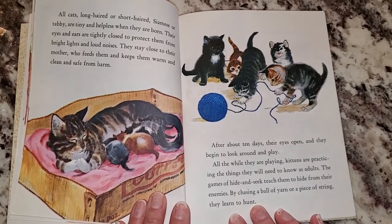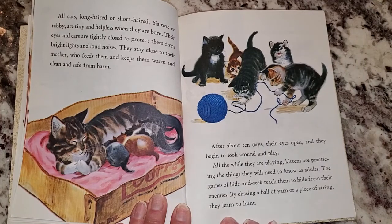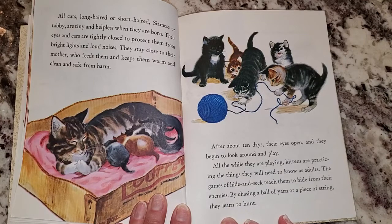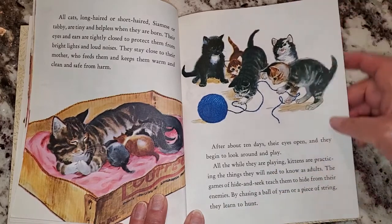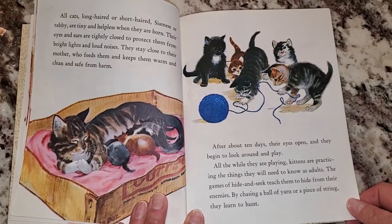All cats, long-haired and short-haired, Siamese or tabby, are tiny and helpless when they are born. Their eyes and ears are tightly closed to protect them from bright lights and loud noises. They stay close to their mother, who feeds them and keeps them warm and clean and safe from harm. After about 10 days, their eyes open and they begin to look around and play.